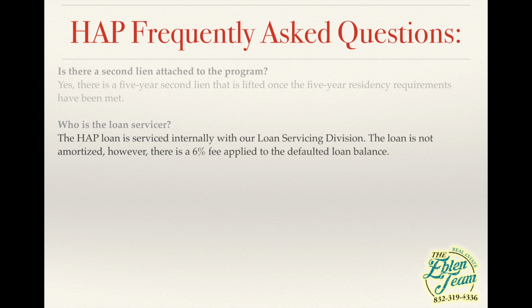Who is the loan servicer? HAP Loans is serviced internally with our loan servicing division. Now, the loan is not amortized. However, there is a 6% fee applied to the default loan balance. So what that means is if you sell the property prior to that 5-year, whatever that default amount, we kind of talked about the 20%, whatever that amount is, there is a 6% fee applied to that.